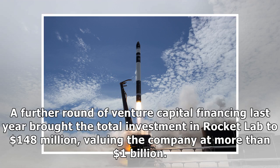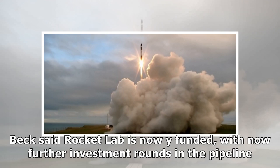A further round of venture capital financing last year brought the total investment in Rocket Lab to $148 million, valuing the company at more than $1 billion. Beck said Rocket Lab is now fully funded, with no further investment rounds in the pipeline.